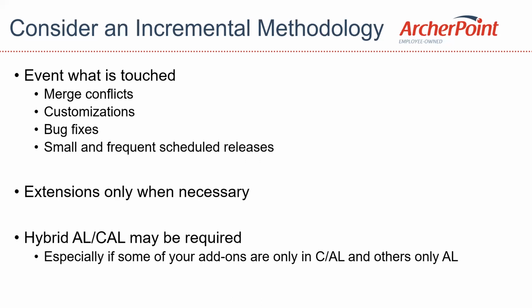You can also look at different customizations you've done or bug fixes. You might even do a few different releases for eventing. So you might break up your eventing into a few different phases, and that's perfectly acceptable too. You might do 50% in your first upgrade and then follow it up with a second phase eventing project, maybe even tied to some add-on conversion from CAL to AL.